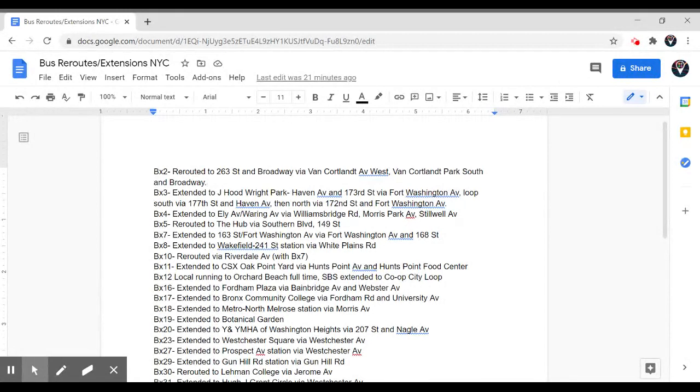Hold on, I just had to kind of get up for a sec. So basically, what I'm going to do after that is it'll run on Westchester Avenue and then terminate at Westchester Square. Alright, so the BX24 and 26 were both unchanged because there's no more BX25.